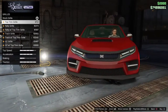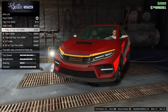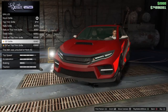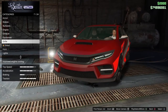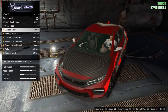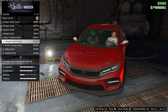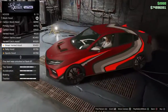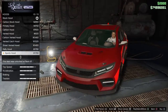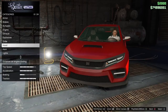Explosives, grill, we got the stock. Ooh, I like that, top trim, rally with top trim, track with top trim, GT with top trim. They kind of all look the same, but I'm not judging. Hood, stock, primary, carbon vented, vented catch, street vented. Is that an S duct? No, guess not. Rally, sports hood, dual vented, performance. Not bad.